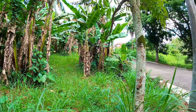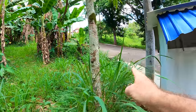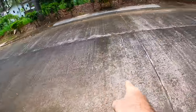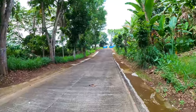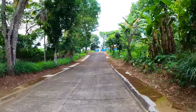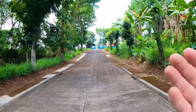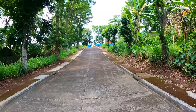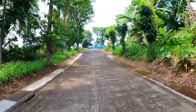I'm going to show you the proximity of our house, which is right up here at the top of the hill. You go down to the bottom of the hill here, and then you go back up the hill, and this is the lot that we're going to be featuring today. We presented this property in an earlier video, and I have to tell you, in this entire subdivision, this is my favorite lot.